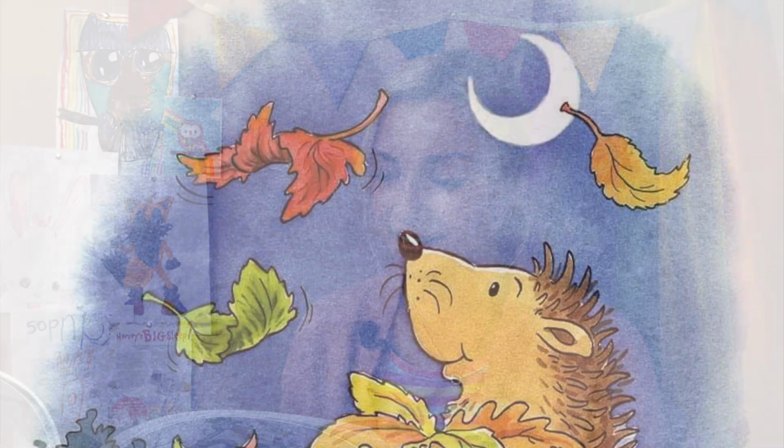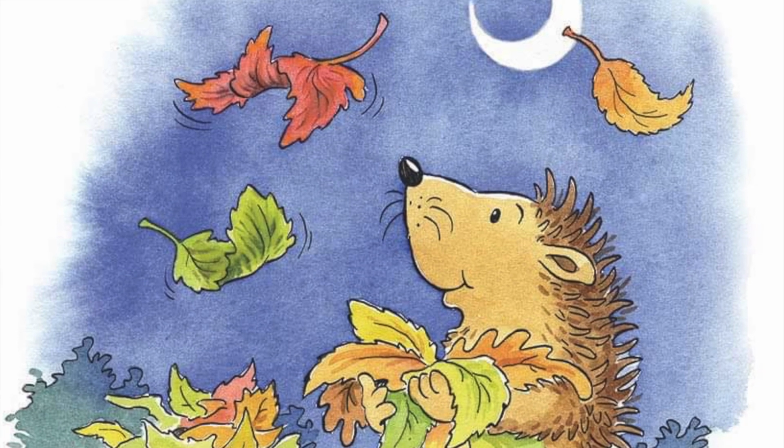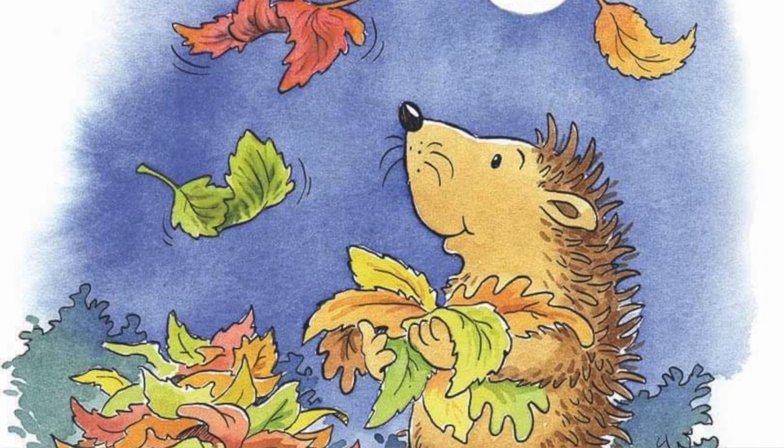Hidden in the corner of the allotment, Harvey found a huge pile of golden brown leaves. "These will make my nest snug and warm," said Harvey, picking some up. As he put them on the large leaf, more leaves fluttered down. Harvey watched them flitter and flutter and counted them. 3, 2, 1.